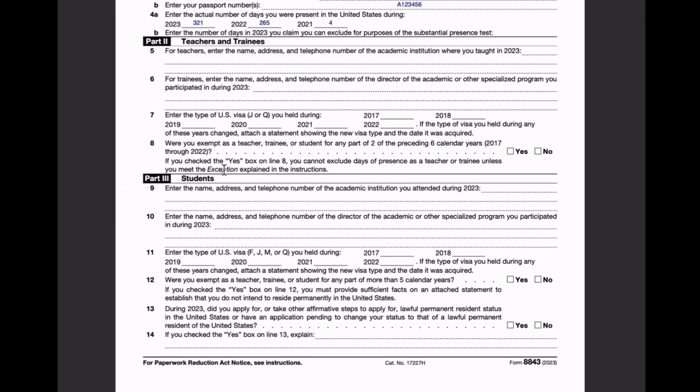We have to move to Part 3, which is for students. The question is, enter the name, address and telephone number of the academic institution. I was a Purdue student and their address and the phone number on the next line.